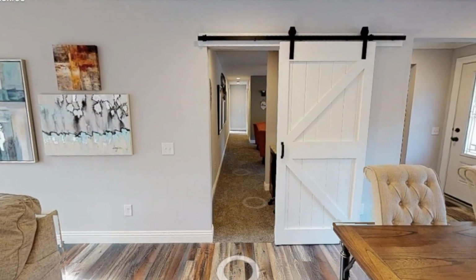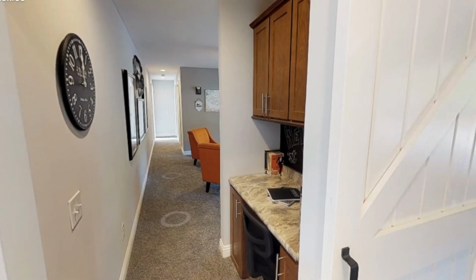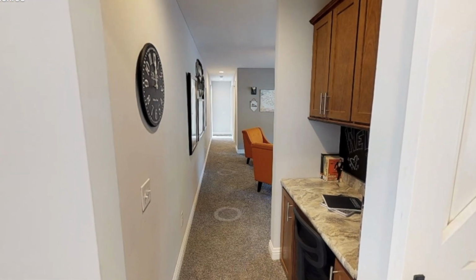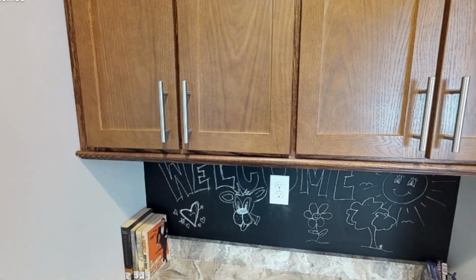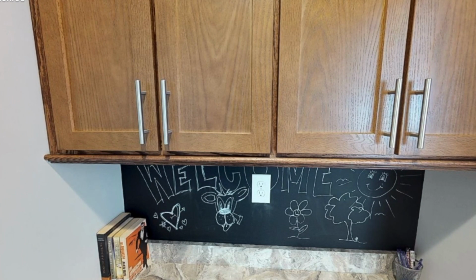So heading back into the dining room, right off the dining room, we have a sliding farm door that leads to the other side of this home. And as you can see on our right hand side, we have a desk. So it's like a little office space. So it's really nice if you work from home or just want to put your computer there. So I thought that was really cool to add to that little space.